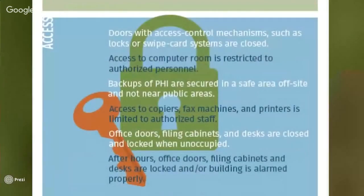As far as access, doors should have access control mechanisms, locks, swipe cards. Of course, it depends; you may have to get creative with a smaller office versus a larger office. This is more for a larger office. And the computer room, if you have one, is restricted to authorized personnel. Backups of protected health information are secured in a safe area, off-site is what the law says, and not near public areas. And faxes, printers, and copiers should be limited to authorized staff.